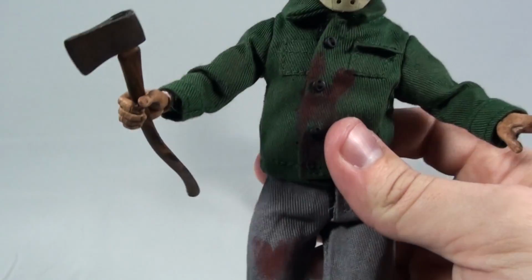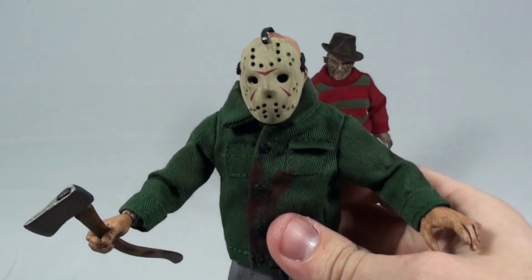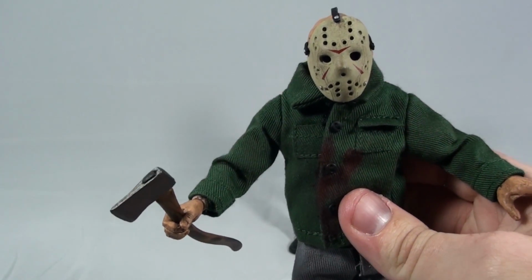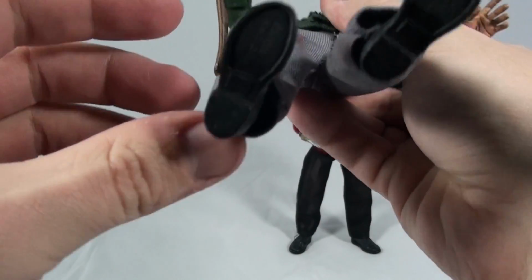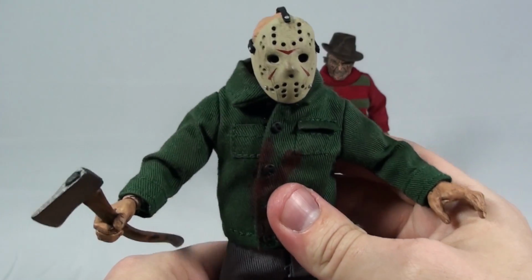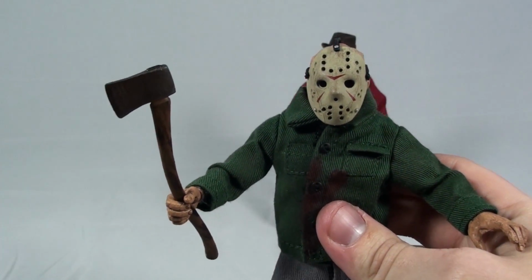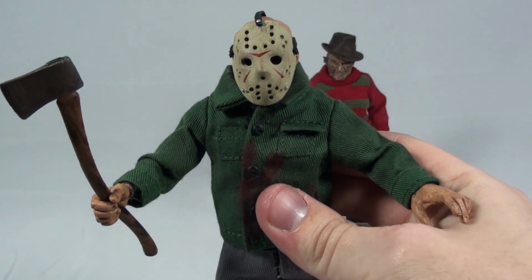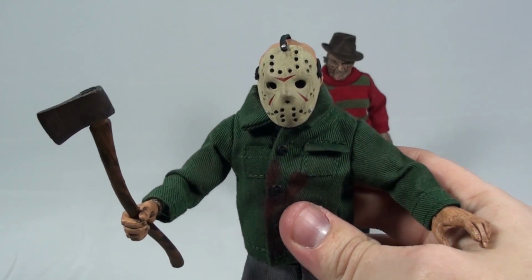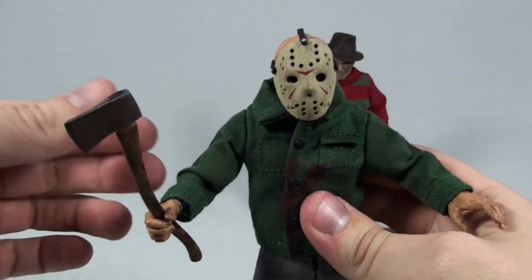Really, really love the detailing on the clothing here. Lots of nice blood stains. Now, one thing to note about these figures is that because they're done in the Mego style sculpt, they do not have the foot pegs for you to use with the display stands. So that's kind of unfortunate, but at the same time, these guys stand up fairly well on their own. And for whatever reason, if you're having trouble getting them to stand up on a shelf, you can actually use a small, about a 7-inch scale doll stand, and those will work perfectly for these guys.